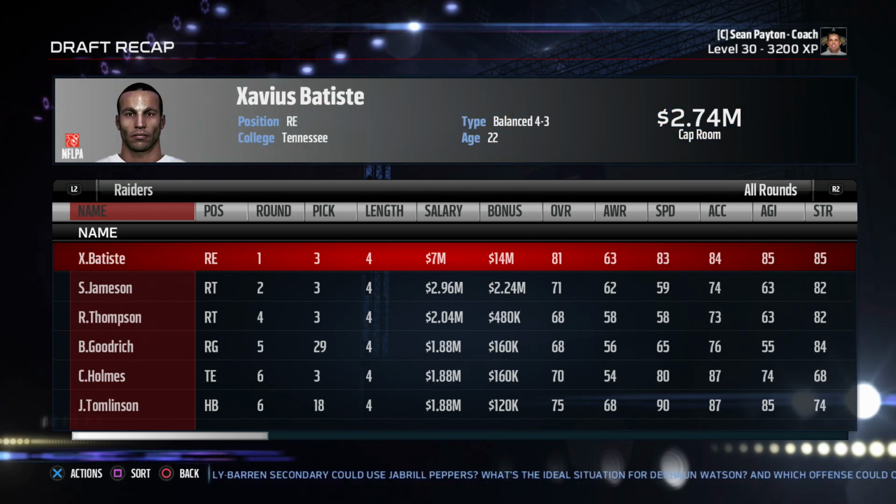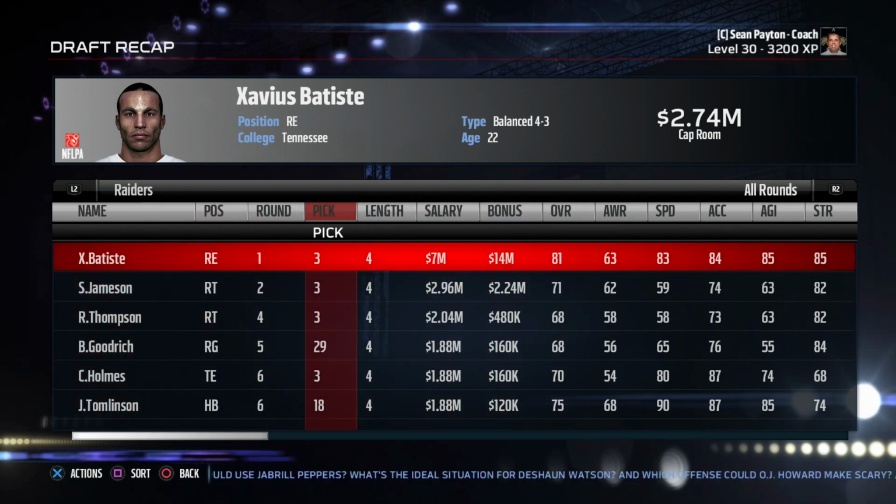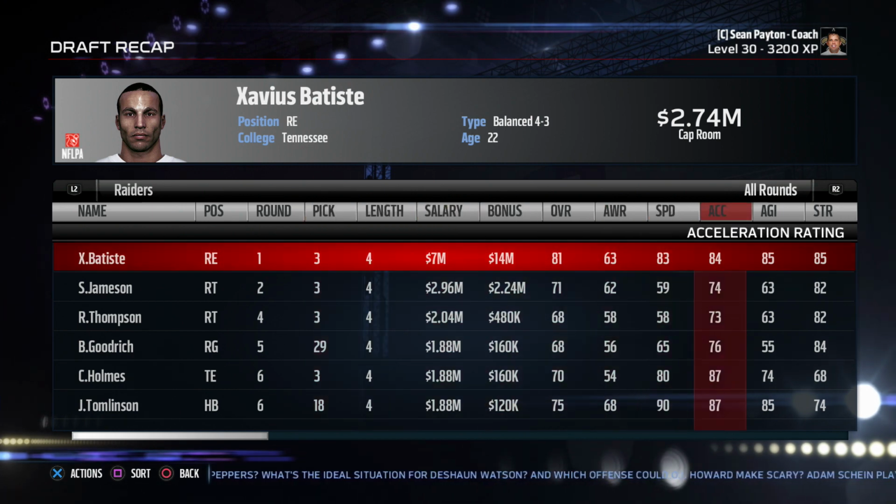Batiste here, that was obviously a guy we were looking at. An 81 overall, he ends up being 83-84. Taken 3rd overall, so if we wouldn't have gone for our safety pick, we would have had him instead. I'll take it though, I think we ended up alright.